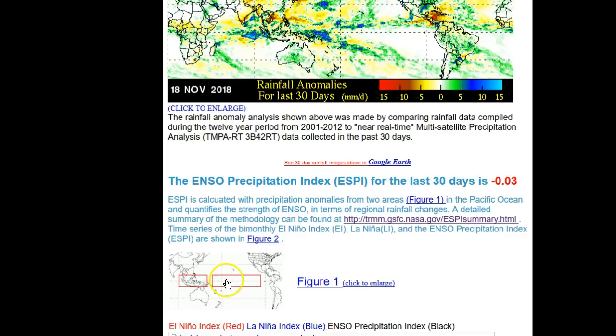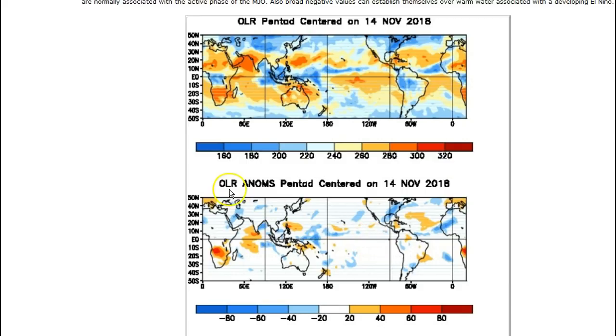I mean, we haven't even really been positive once this year in this area. But for a couple of weeks back, yeah, I think it was October, something like that. Anyway, so dead neutral right now. Let's look at one other thing, and you can see that on this chart.